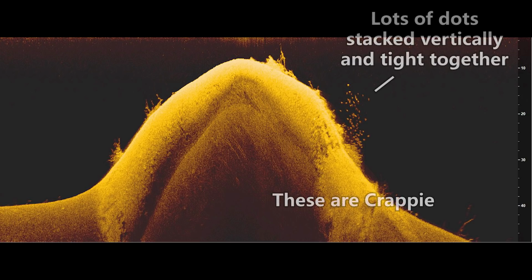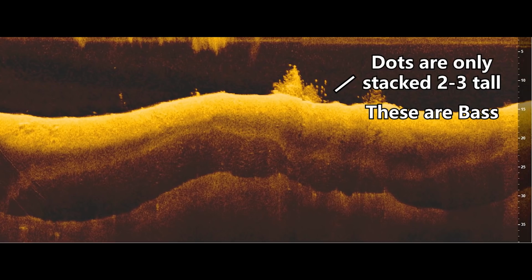If we take a look at this brush pile here, you can see that there's a ton of dots around this brush pile, but all these dots are stacked very tall, like 7, 8, or 9 dots tall, and they're only a few dots wide. This is normally crappie. And then bass are usually going to be the opposite. They're going to only be stacked 2 or 3 dots tall, but they're going to be spread more horizontally, just like this brush pile here.